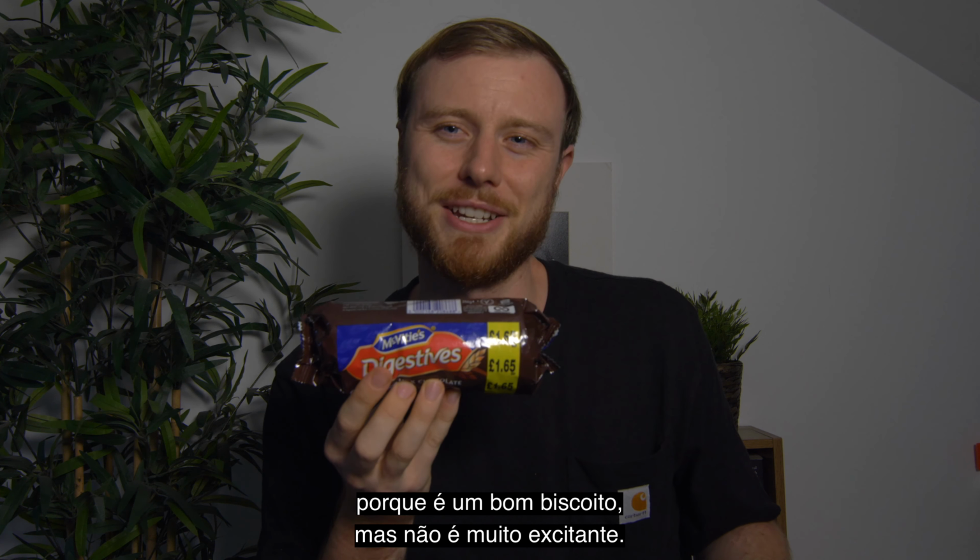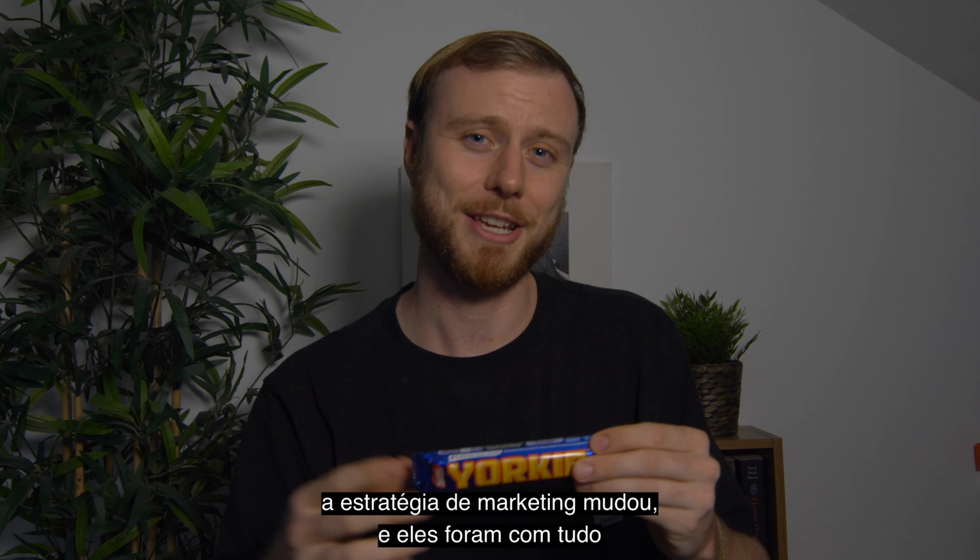So the idea of this chocolate bar, the whole marketing thing behind it, was that it was made for men. Men that were working outside all day in kind of labour intensive jobs. They would eat a Yorkie and it would give them fuel and energy for the day. In 2002, the marketing strategy changed and they went full tilt against women. And for a long 10 years, the whole ad campaign behind this chocolate bar was Yorkie, not for women.